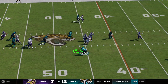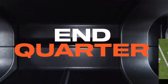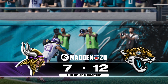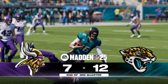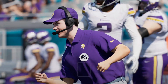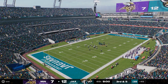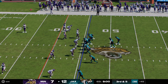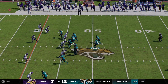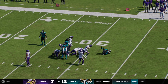Working out of the gun, it's Lawrence. To the right side, he's got Ingram, the tight end. And he's going to be brought down here on what will turn out to be the final play of the 3rd quarter. Here now, 3rd and 5. Here's Lawrence to throw. That is caught by Washington.